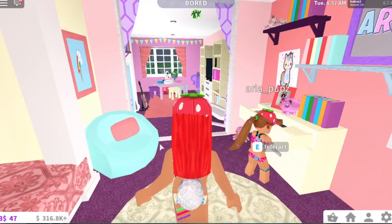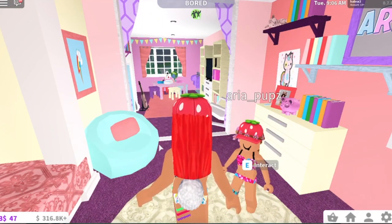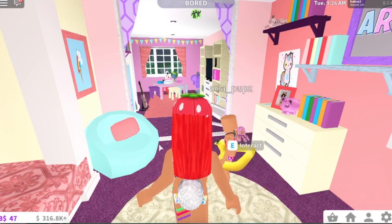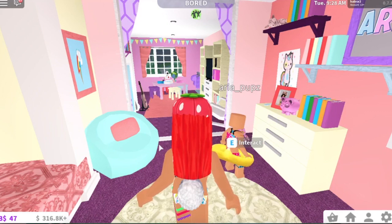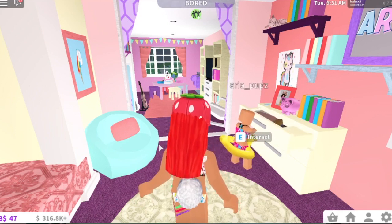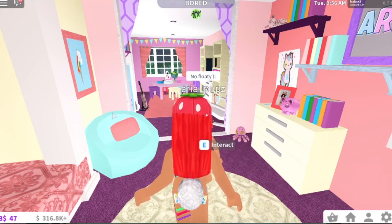Arya, let's go now. Sweetie, do you want to bring your floaty, or can you swim without it? I guess she wants her floaty. Oh no, where's your hair? Where's your hair? No. Oh my gosh. Arya, are you done? Everyone's waiting on you. Okay then, no floaty.